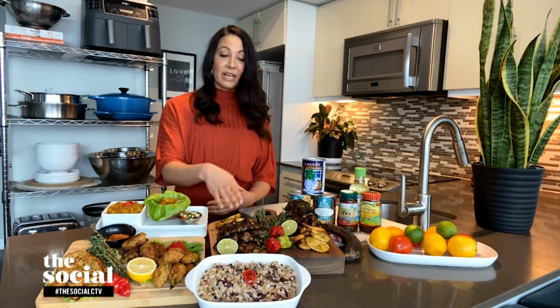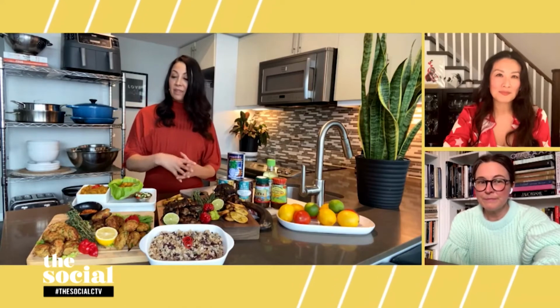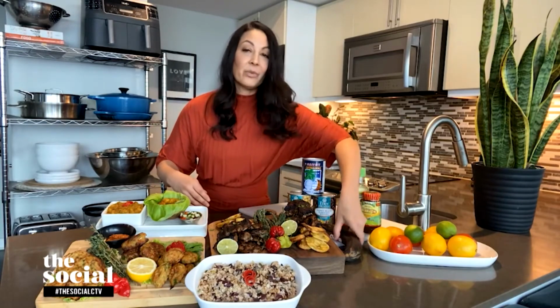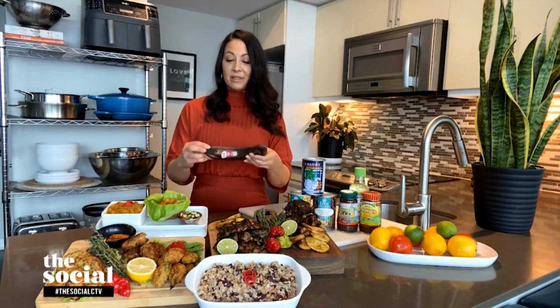Again, just going along with those cooking methods, right? So we've got two versions here. Again, we've got an air fried version and an oven baked version. And it's basically the same thing as the fritters. You're going to spray down a baking sheet with avocado oil spray or coconut oil spray. With those plantains, you're going to cut them on a bias. The one thing I will say is that you want your plantain to be very ripe anyway. This is what a ripe plantain would look like, almost completely black.